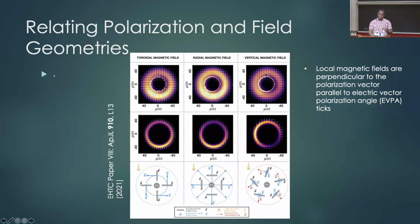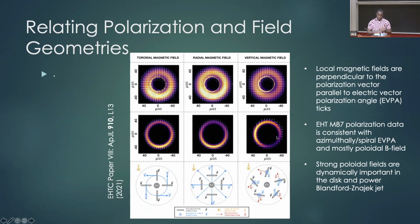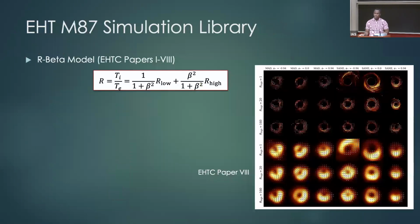We can think about another case where we have these spiraling symmetric electric vector polarization patterns that are consistent with the M87 data. In this case, you actually have vertical magnetic fields, coming in and out of the page. This picture is compatible with that cartoon we saw of the Blandford-Znajek jet, these jets that are formed by the interplay of the rotating black hole with the vertical magnetic flux. So this is telling us that we can use those observations to pick out some features about what the physics of the plasma is.